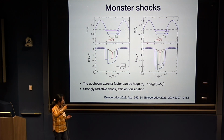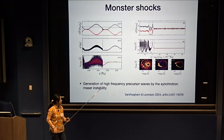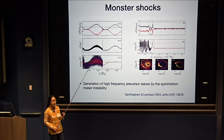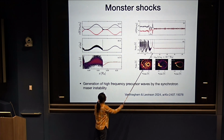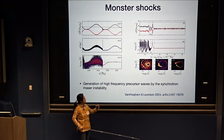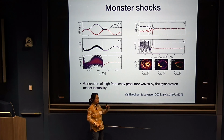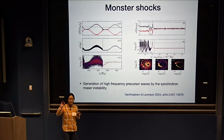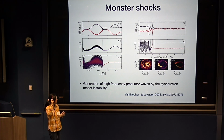So these are really fascinating shocks. They can be strongly radiative because the cooling time scale after the shock is really, really short, and there's very efficient dissipation. Recently, Arno and Amir also carried out higher resolution one-dimensional particle-in-cell simulations of these monster shocks. They showed that you can produce these precursor waves, basically coherent synchrotron maser emission at this shock front. This could be a potential mechanism to produce coherent radio waves that could maybe account for fast radio bursts. So this turns out to be a promising process for fast radio bursts as well.